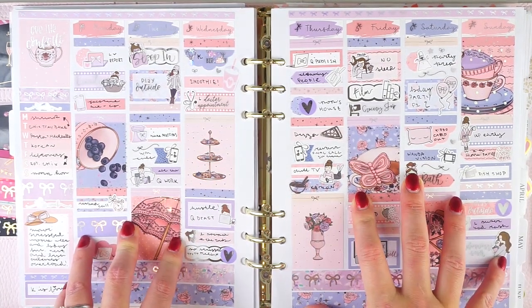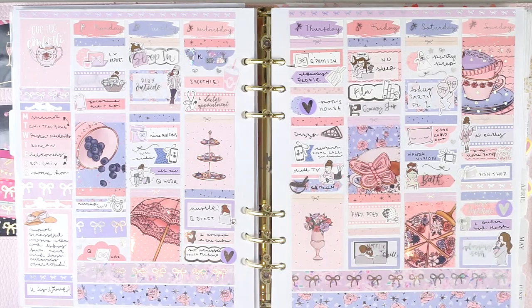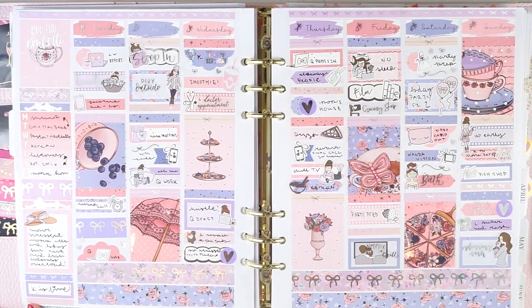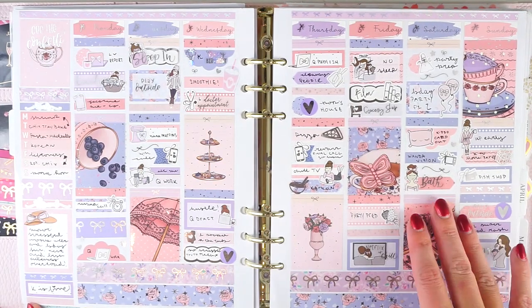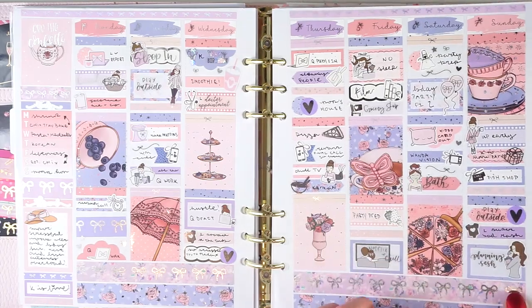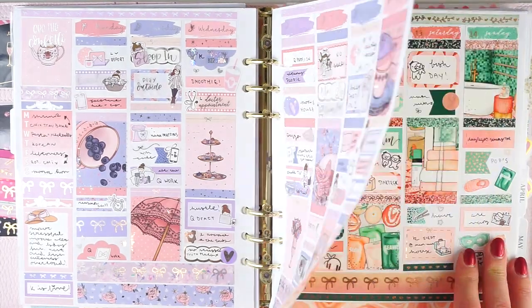Anyway, this was from Vanilla Paper Co. also, and it was called Tea Party. It's not a full-on birthday kit, but it's got cake and tea and all this cute stuff. So I decided to use this for my big girl's birthday as well. This was her 5th birthday, just really cute. She was very into the tea party vibes.